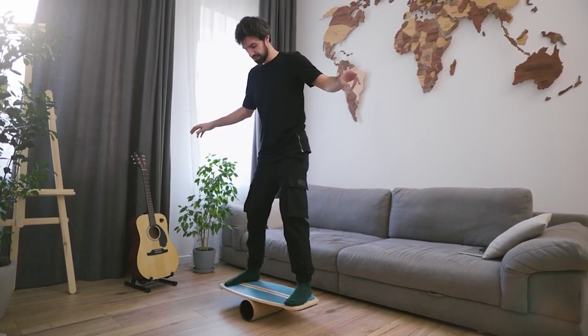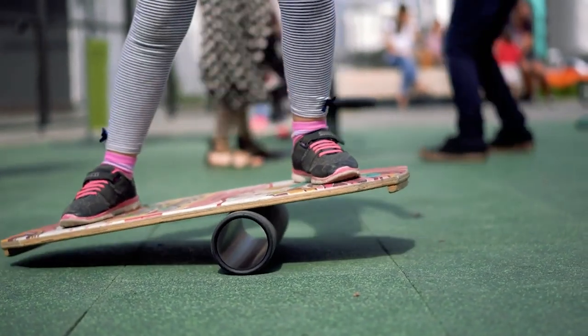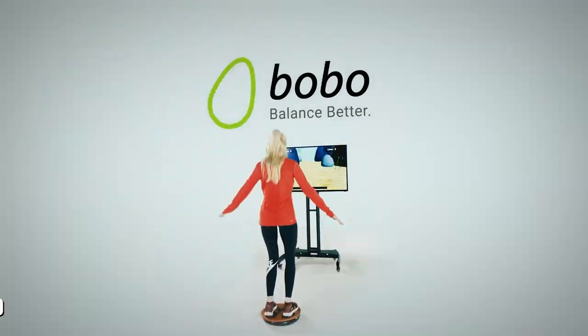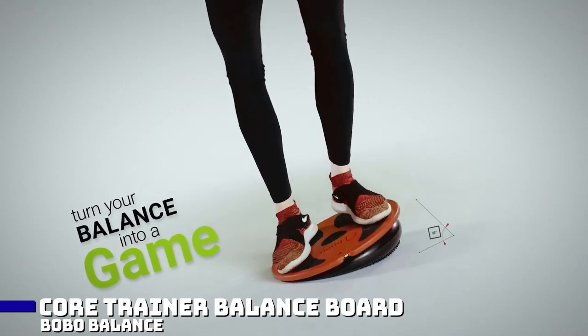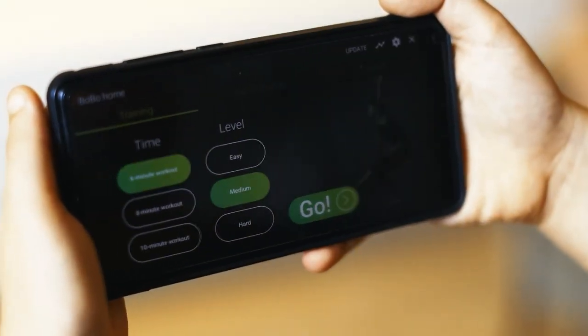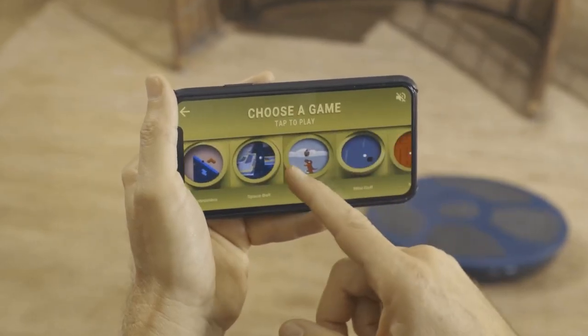And not only are they super fun, but they also give the best workout that everyone can do. For less than $250, you can get the Bobo Balance Board, which is, as the name suggests, a balance board that has a movement sensor. It is a high-tech balance board, as you can connect it to your phone through the app. Included in the app are workout programs to help you get started.